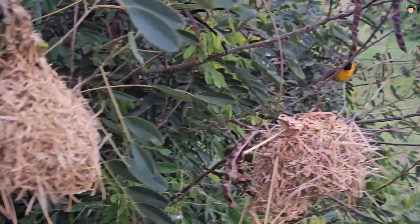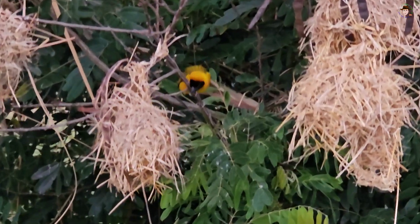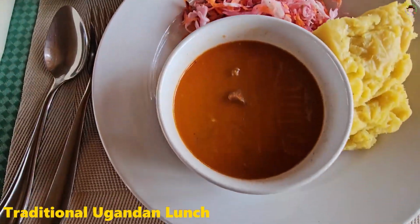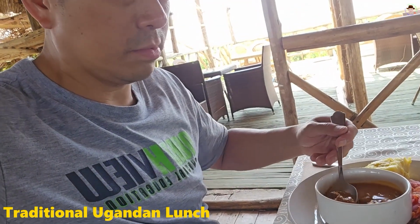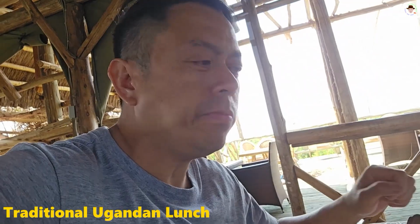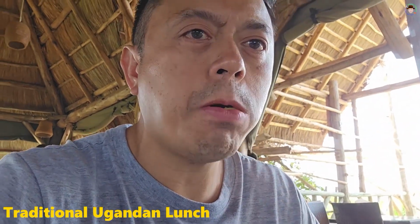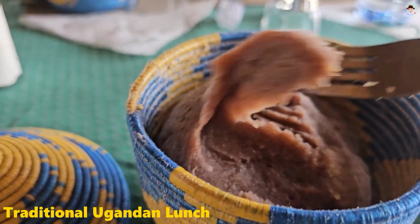Just next to the dining hall, we found a number of yellow weaver birds who built their nests on a nearby tree. This is a local lunch. This is actually goat meat. This is also the first time I tried Ugandan millet porridge. It's so heavy and filling, I'm not even able to finish half a serving.